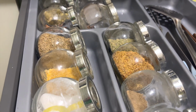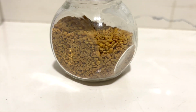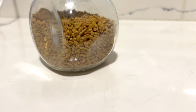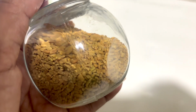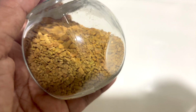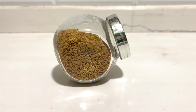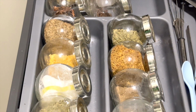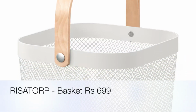Next up we have small spice jars. I have been using these jars for over 3 years now and they have fit in every home we have moved. They are very small, so they easily fit on the shelves and also the drawers, and since they are clear it is easy to make out what's inside. These also have a bulge on the side, so you can easily place them sideways. This really helps me since I have organized them inside my drawer.